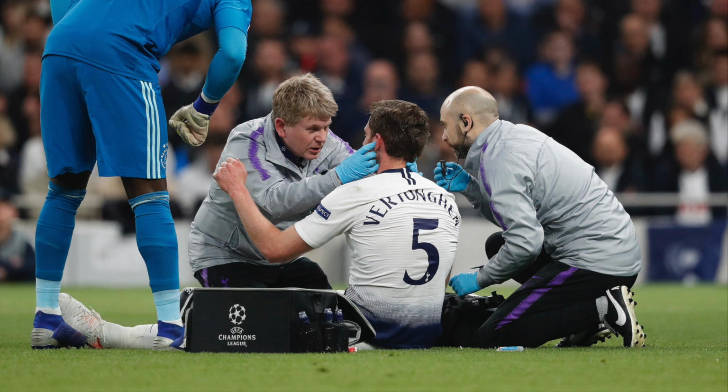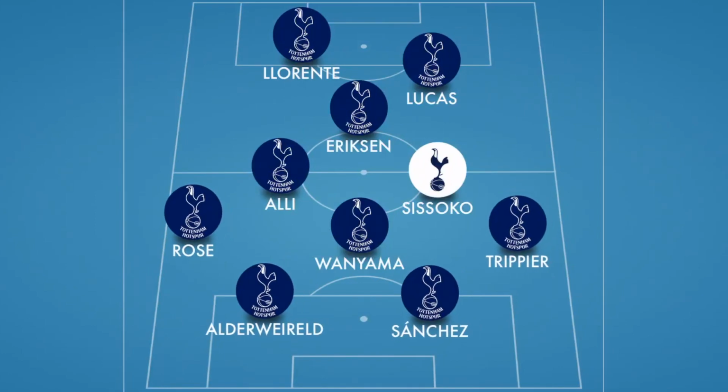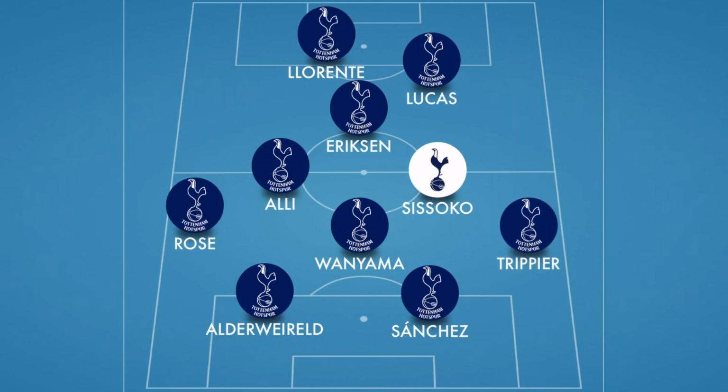But like I say, with Spurs, obviously Vertonghen went off, and they didn't then play with a back three, they went with a back two with Alderweireld and Sanchez. Rose and Trippier were the full backs, playing very, very narrow. Rose and Trippier were certainly getting forward at every available opportunity and putting balls into the box to the big man Llorente up front.